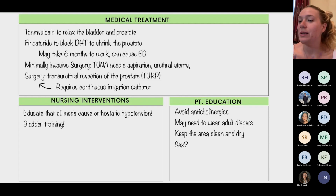However, if this is a really big issue, these meds take time to work, okay? And this patient might not have a lot of time. And even some meds don't work for certain patients. So really, this is a benign issue, okay? So essentially what providers like to do is go in and get it out, okay?